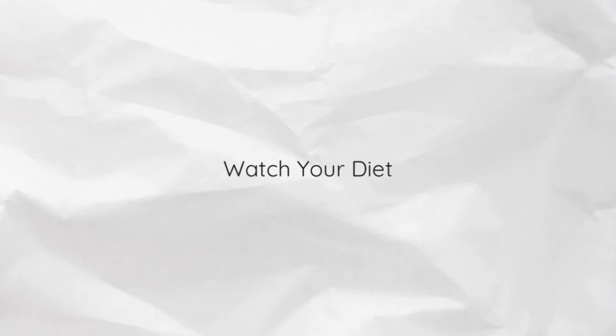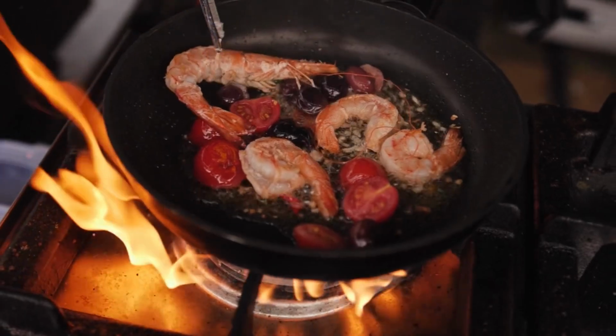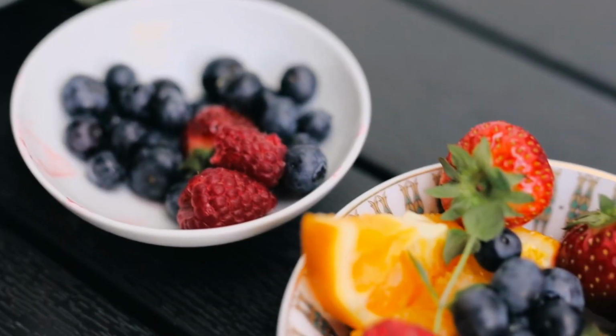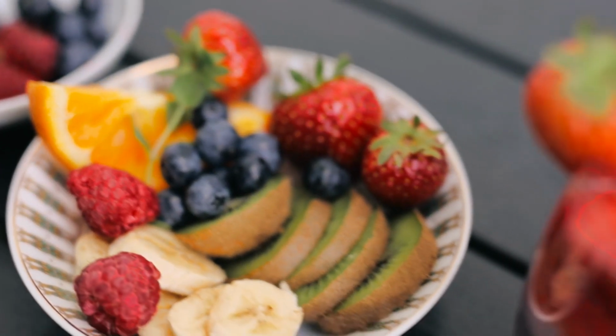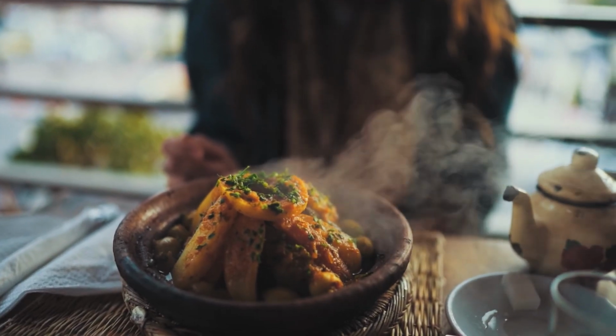Next is to pay attention to your diet, because the food you eat has a huge impact on your body and skin. If you eat bad food, then your body and skin will typically be affected as well. Something important that you need to understand is that everything stems from the food you eat, from your skin to your hair down to your body structure. Everything is determined by the food you consume.